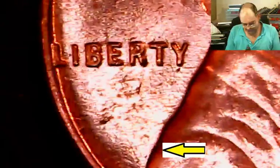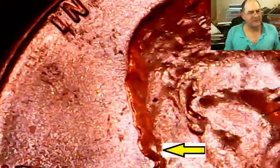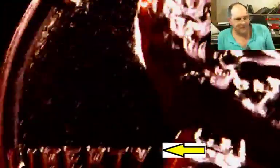Now, when they make these proofs, they put extra attention and detail into every aspect of production. It's not just the shine, that beautiful mirror finish. Smooth like a baby's bottom.